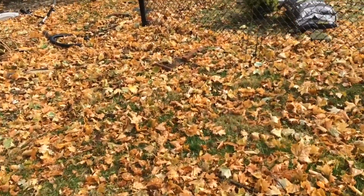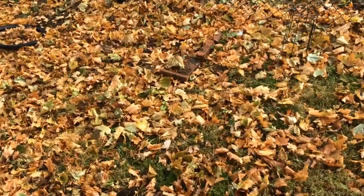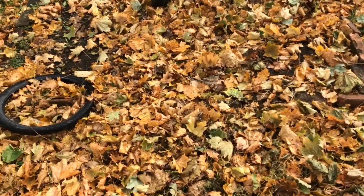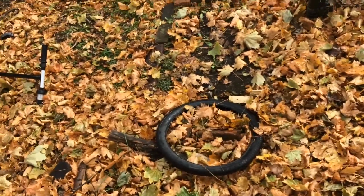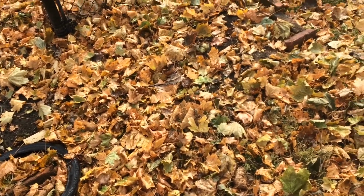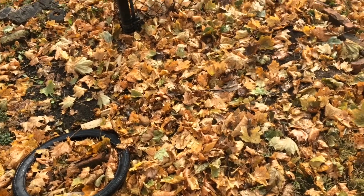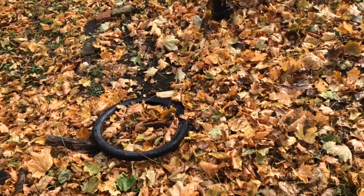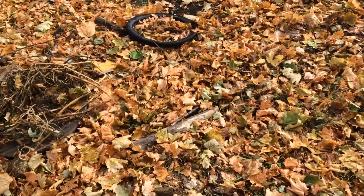I'll show you some interesting stuff over here. We've got some bricks forming like a rectangle shape. To me, this looks like a brick-lined privy. Did you probe this already, Corey? Did you try to push through? Man, that looks like a brick-lined privy. Yeah, it's nothing. It's a flower garden.